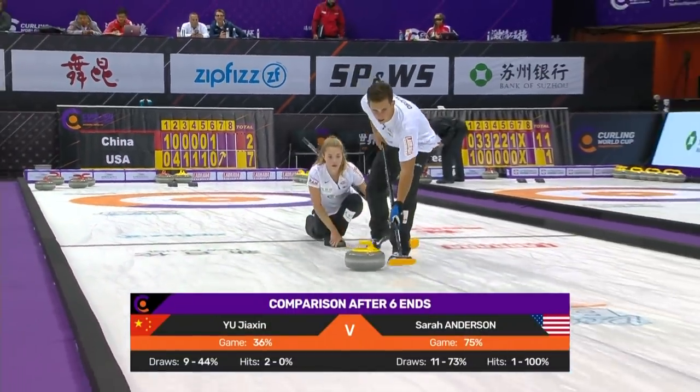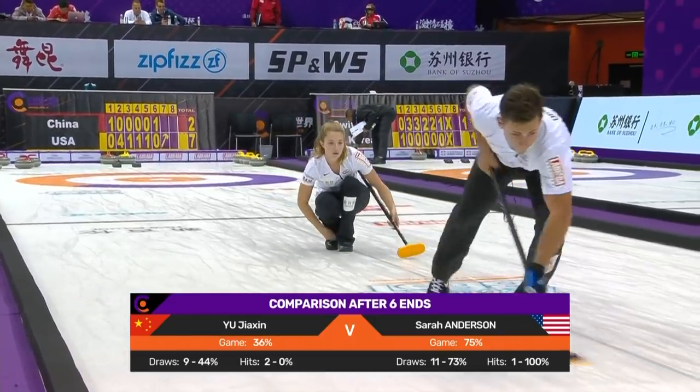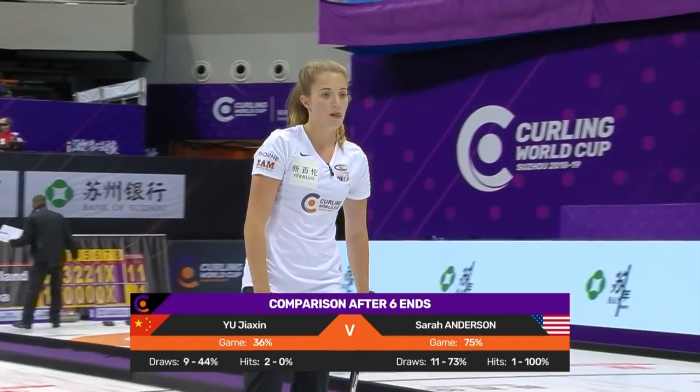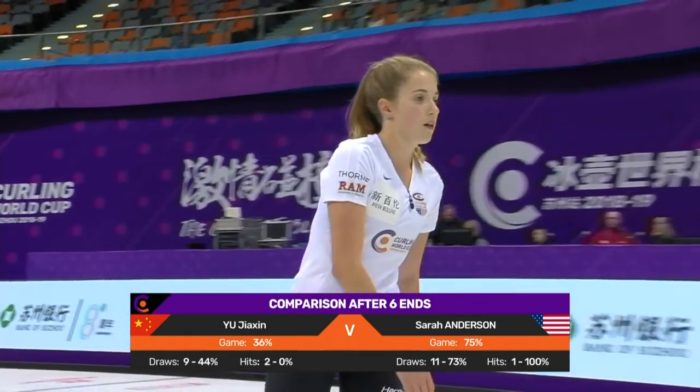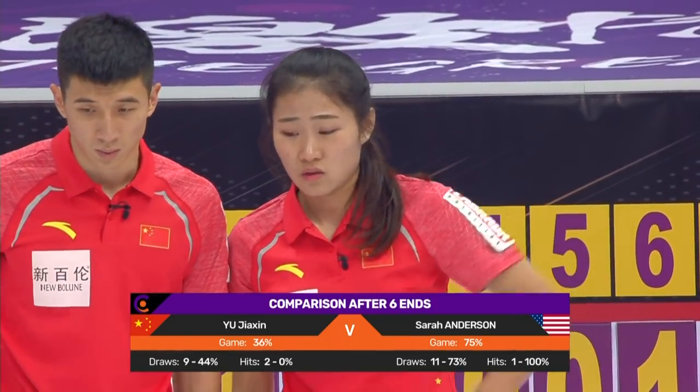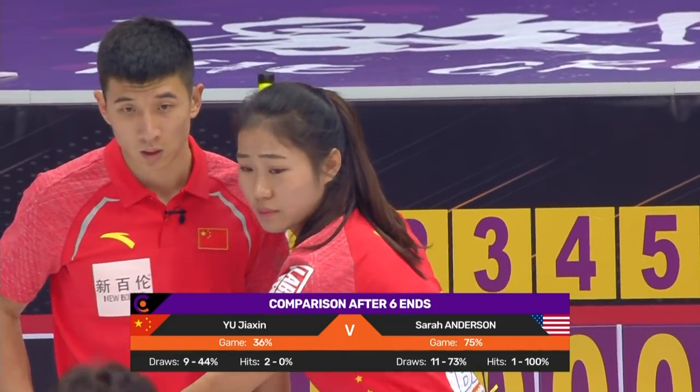So absolutely, it's a good time to play it, but for a different reason than you might want to use it. You see Sarah Anderson's dominant advantage in the shooting percentage department in this game. She's had a very good game. Looks T-line. I would have thought as well China would have put up a guard rather than trying to come into the one in the house. All right.